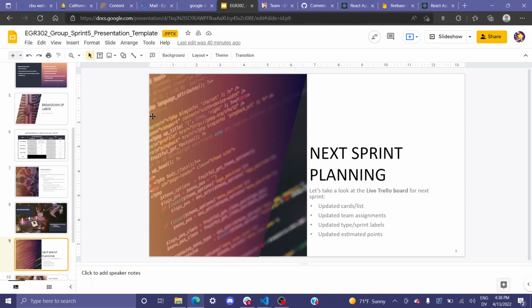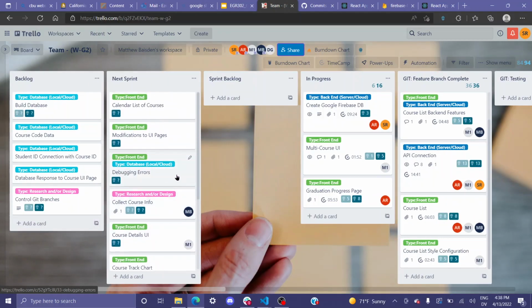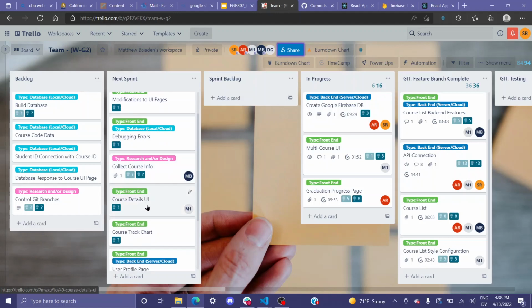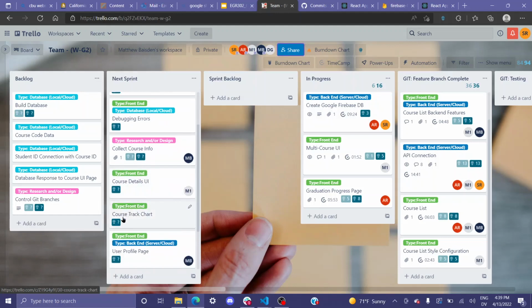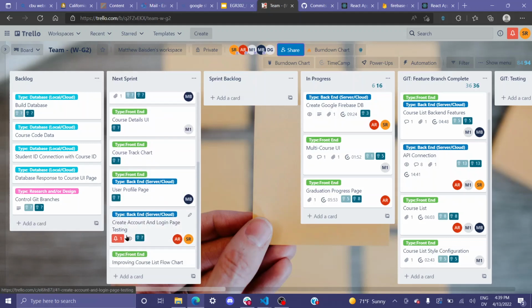For what we're planning for the next sprint, we will go into the Trello to show what will be set up. So the things that will be set up for the next sprint is mostly every other list card that's in the backlog: calendar for the courses, modifications to the UI pages, debugging, collect course info, the course UI, details, the course tracker, user profile page, create account and a login page, testing, improving the course flowchart list, and then whatever's in progress will be brought over to the next sprint.